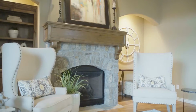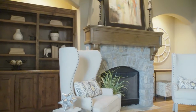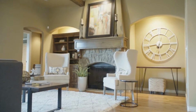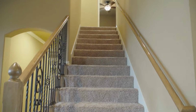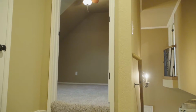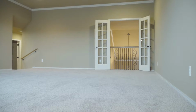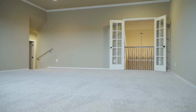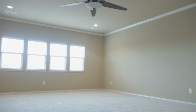The stone feature gas log fireplace creates a luxurious yet cozy ambiance, and the built-ins leading to the master suite are pure perfection. For more entertaining options, just head upstairs, where you'll discover a nice bonus room along with a gigantic game room. With room for media, game tables, and more, this space will be a favorite with friends and family. There are also 2 beds and a full bath upstairs as well.